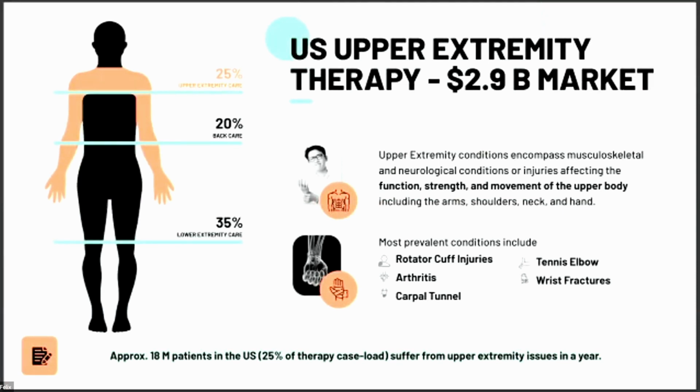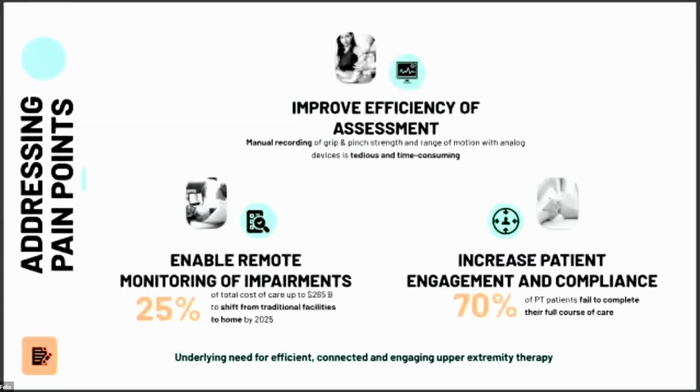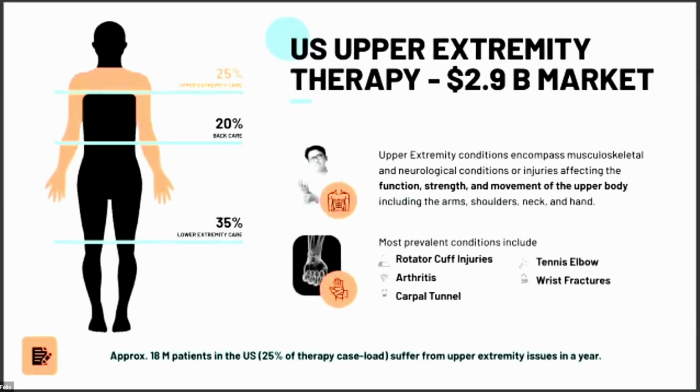It's a $2.9 billion market. On average, about 18 million individuals in the United States alone get treatment for various upper extremity conditions. These conditions encompass musculoskeletal and neurological conditions, including the hand, wrist, arm, neck, and shoulders.